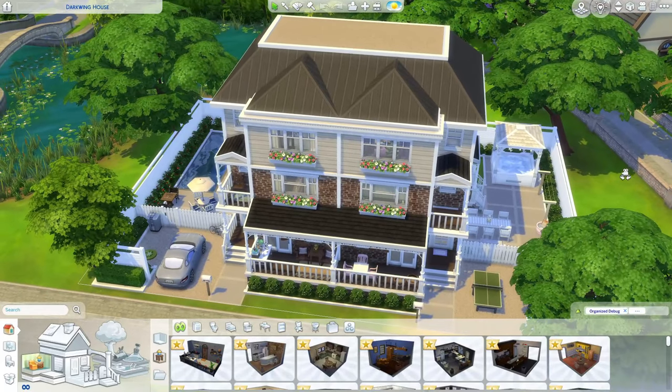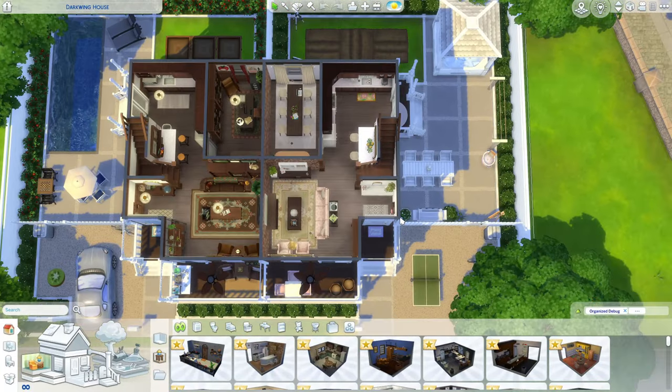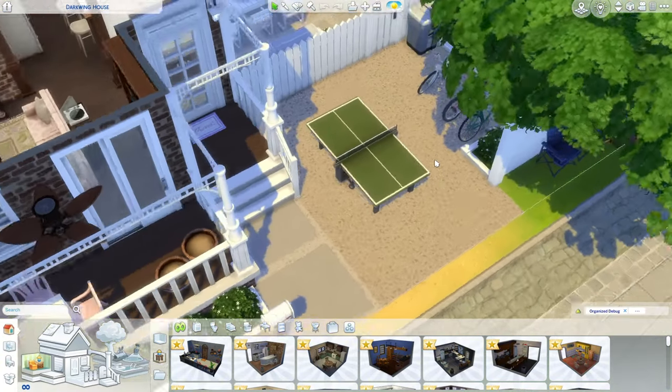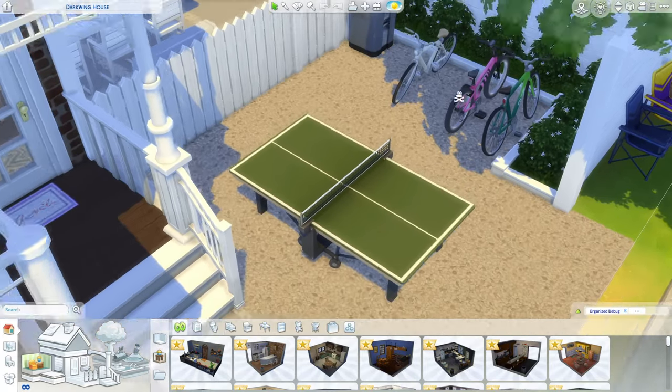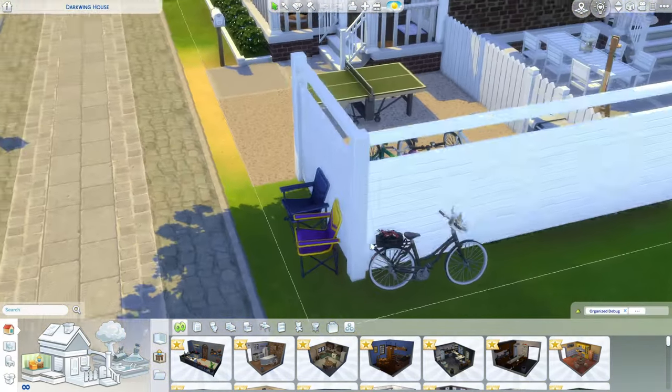So here's our duplex. This is just the professor sides. I posted that on Wednesday, I believe. Today we furnished the college roommate side. So out in the front, they just have a ping pong table. We have some bikes. And then over here, we have some chairs and a bike that is hidden.